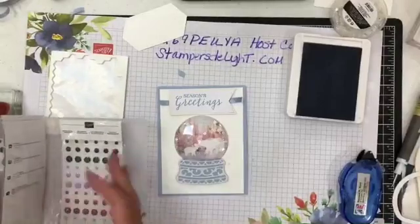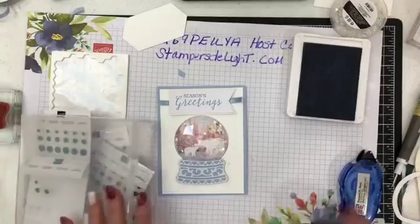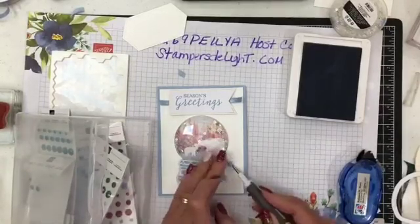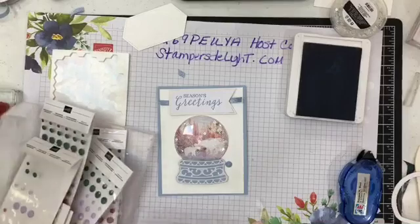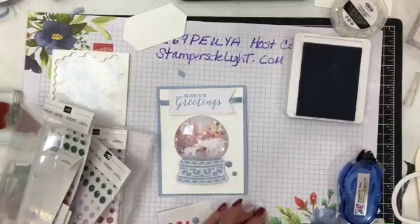And let's see, do I have some blues left? Yep, there's a couple blues there, right there, Seaside Spray. I'm just going to take this and put that right over that little part that was messed up. Take this one and then the smaller one.